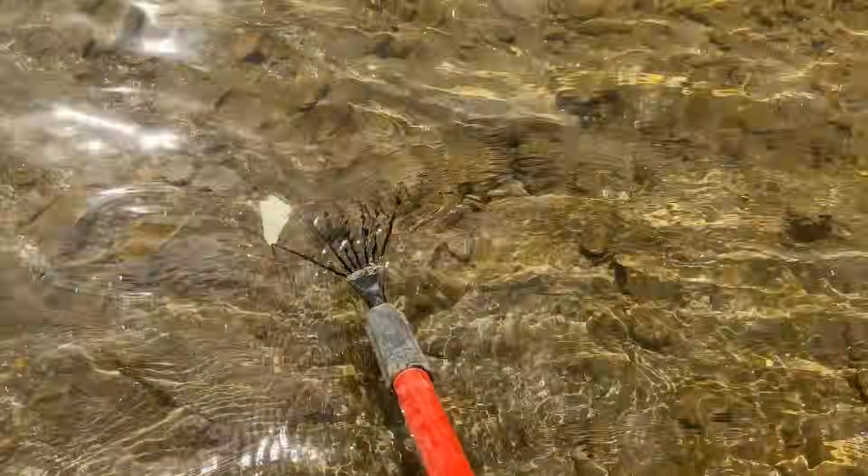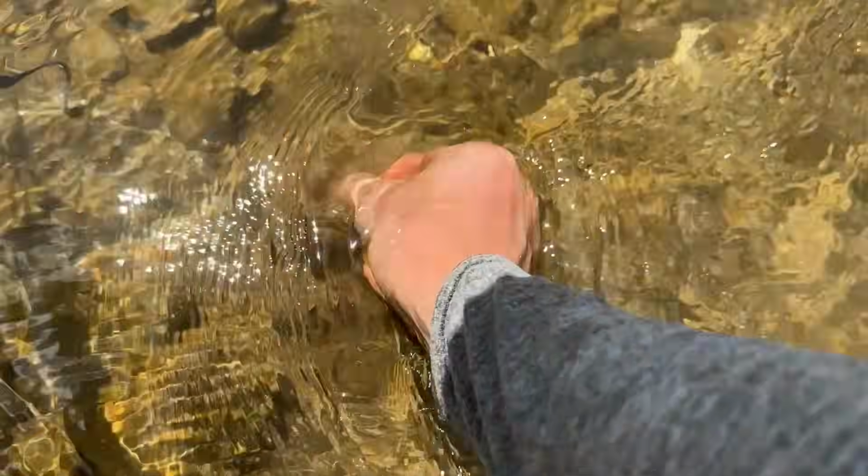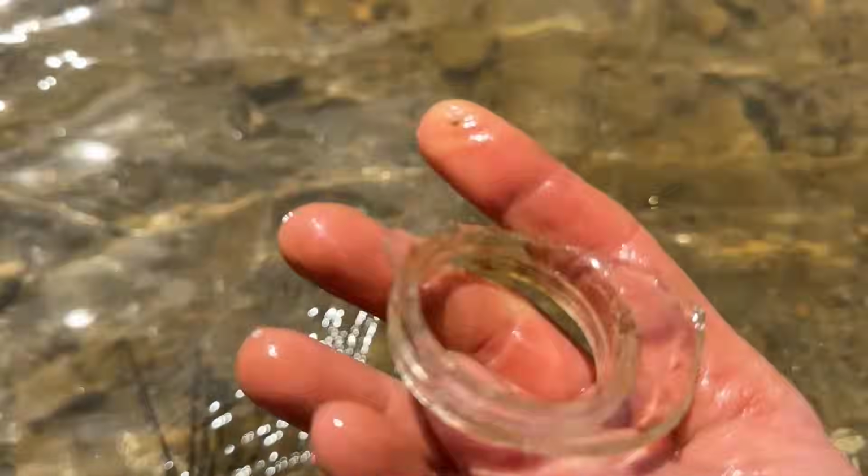I see that piece there. I can see the outline of potentially some glass right here. Got to be very careful reaching into the water though, because look at that, it's broken. So I got to be very, very careful. I don't want to cut myself. This one looks like it may have some writing on it. Let's see here.